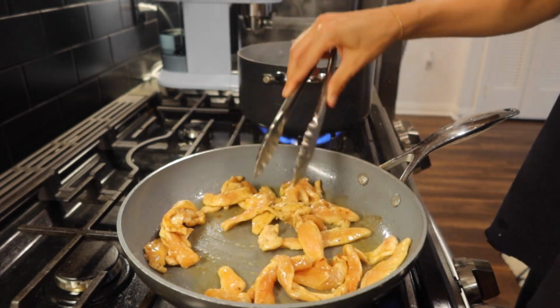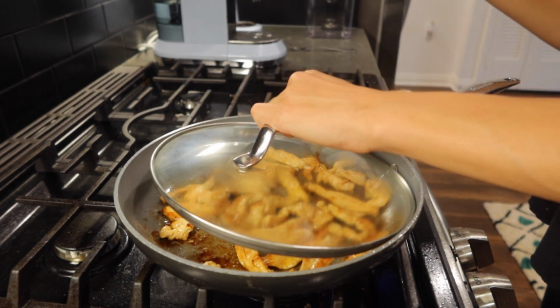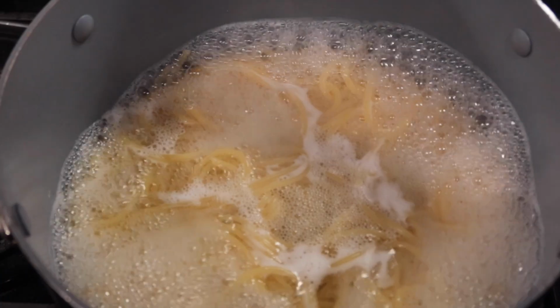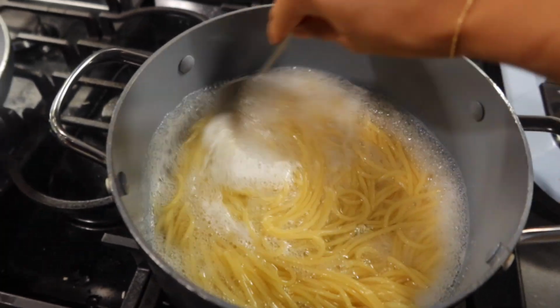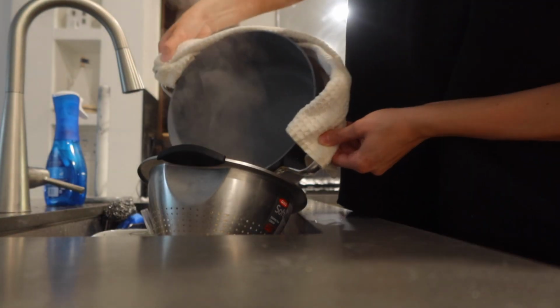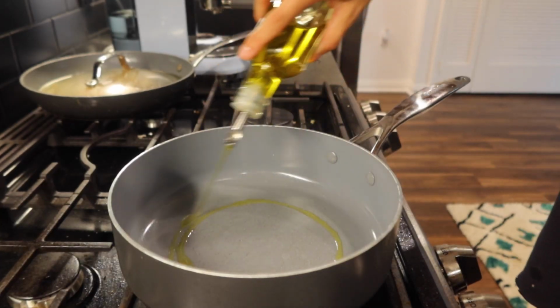And then I cover it with a lid later, and I cook it on low heat so that it cooks all the way through. The pasta should be done about now, and I just rinse the pasta, take it out, and have it just set aside. And then I go ahead and start prepping my veggies.